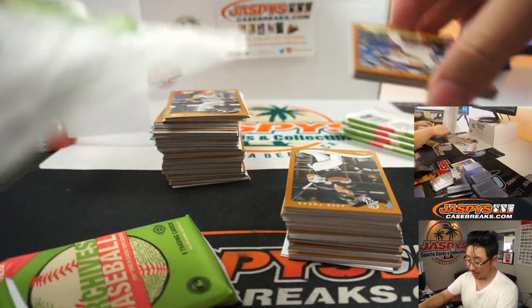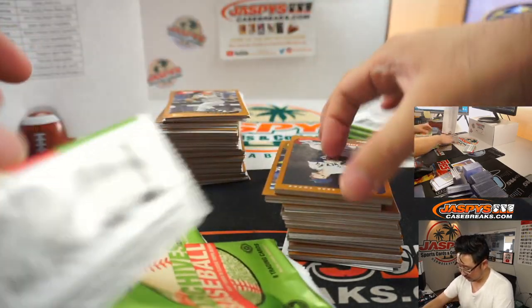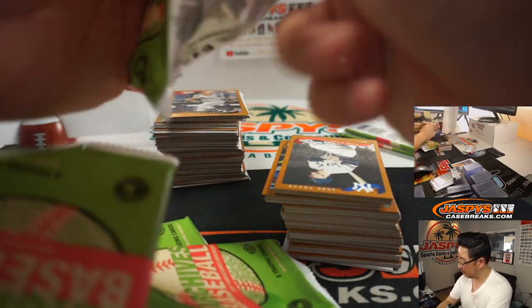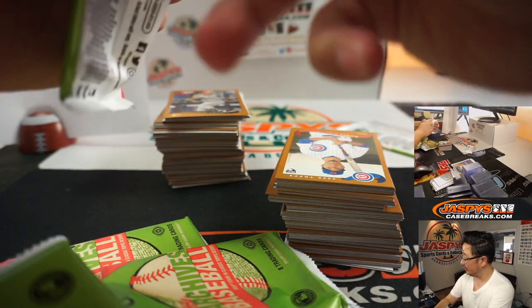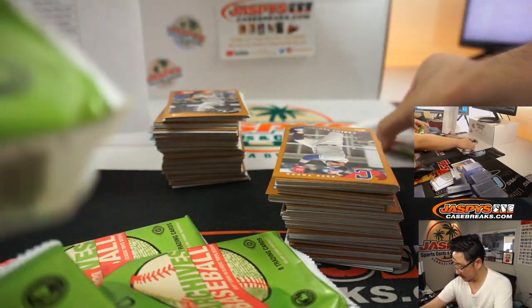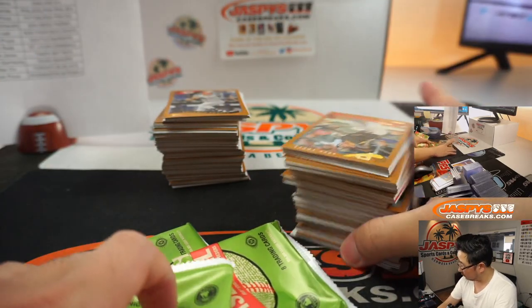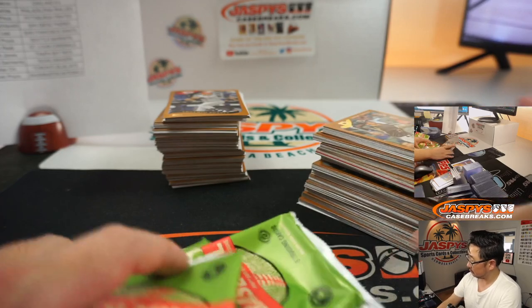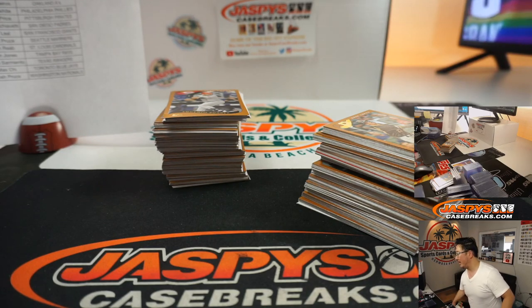Michael Porter Jr. has 21 points. It's a good stat line for him. I think he's that X factor if Michael Porter Jr. can heat up. There you go. Steal and a bucket. Michael Porter Jr.